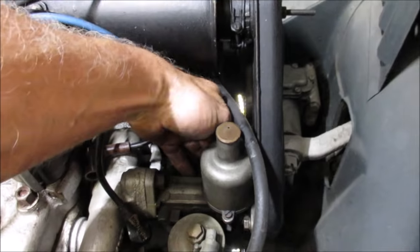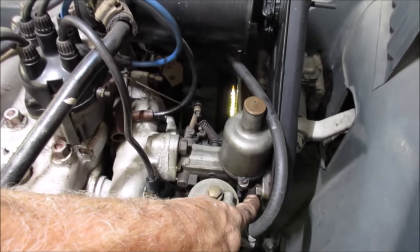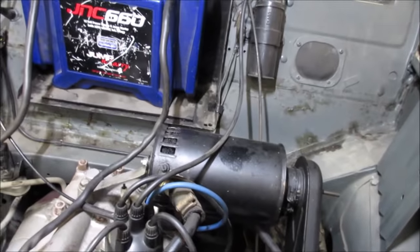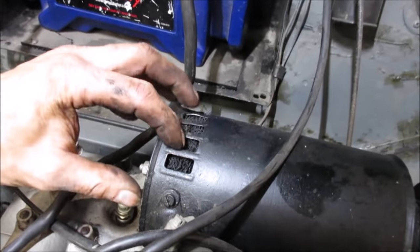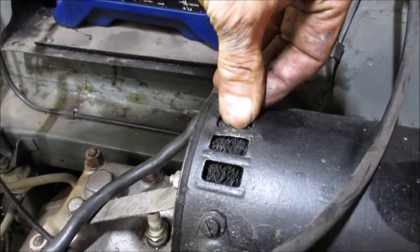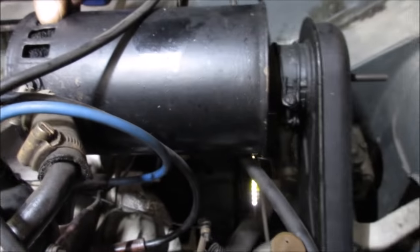Everything's still working. Yeah, we'll take it off, I guess, right there. Get this whole piece off the side. We're gonna take a look at it. It's not gonna be an oil bath, but it looks like it's metal on the inside, metal screen.